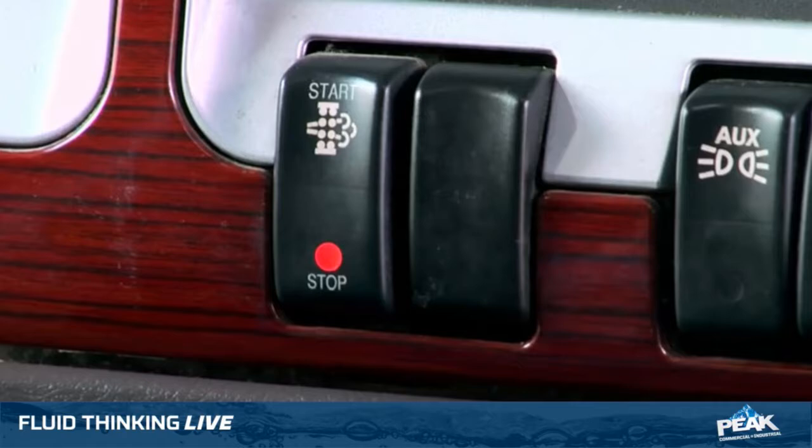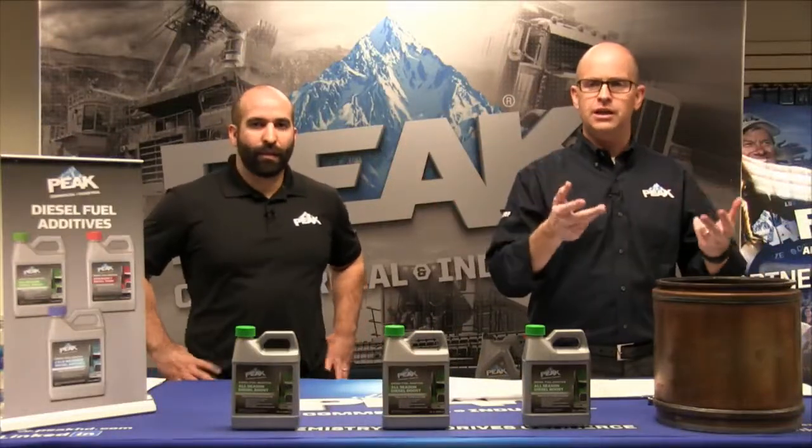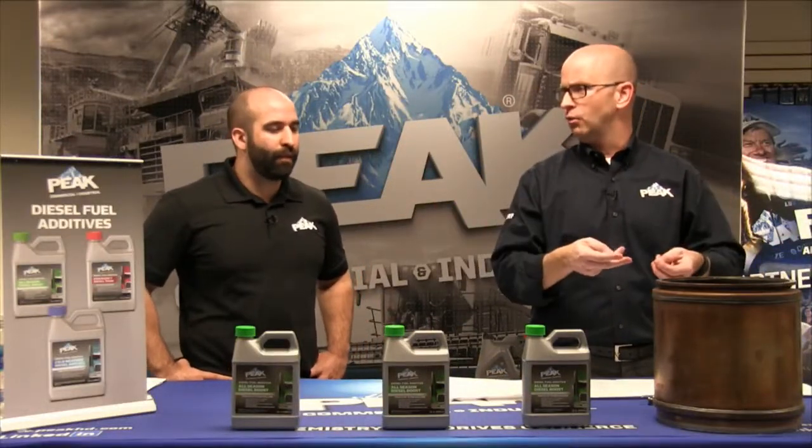And what it basically does is the engine runs idle very quickly, gets really hot, does the same thing as active regeneration does. It maybe sprays a little bit of diesel fuel onto the DPF itself, and basically helps burn away that excess ash that's formed on the diesel particulate filter. And so those are the two ways that regeneration can occur.